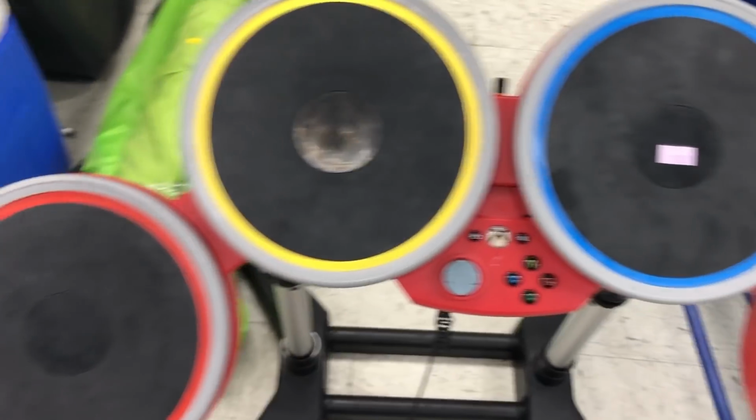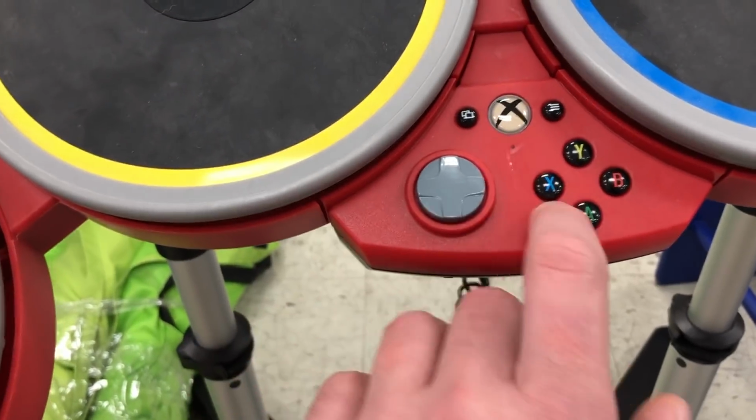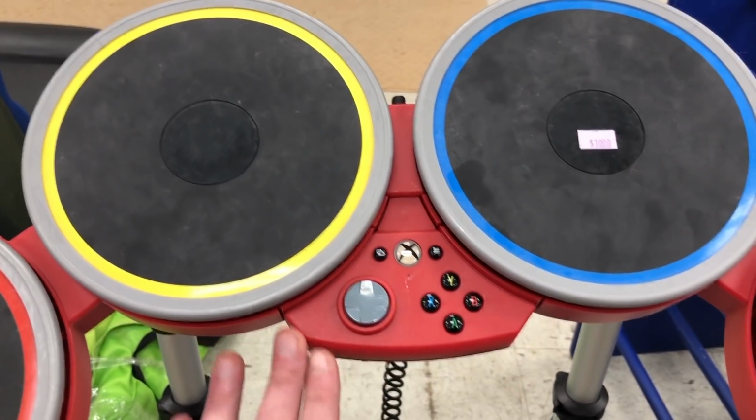Those ones are hot, hot, hot. And the way I found this out, actually, was my favorite pickup of the year. It was a red Target exclusive Rock Band drum set for Xbox One, and it was at a Salvation Army, and it was $10. That's all there was. There was no game, no guitar, whatever.